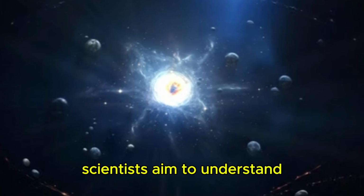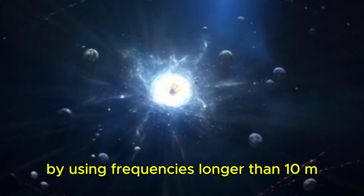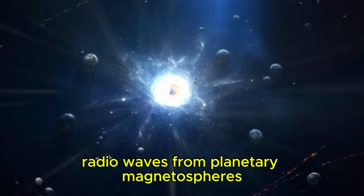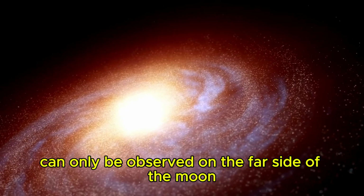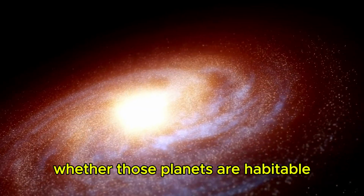Scientists aim to understand how the universe came to be by using frequencies longer than 10 m. Radio waves from planetary magnetospheres can only be observed on the far side of the moon. This could tell us something about whether those planets are habitable.